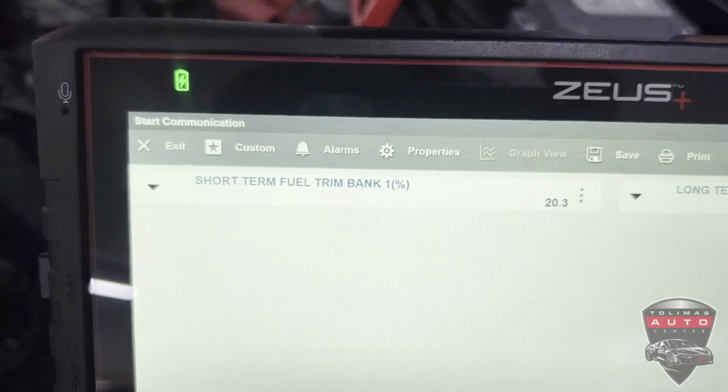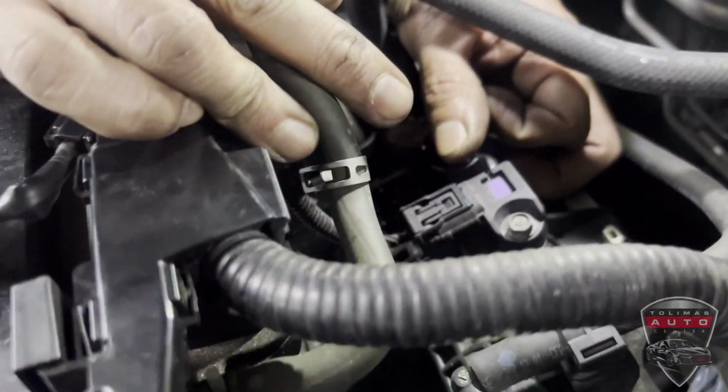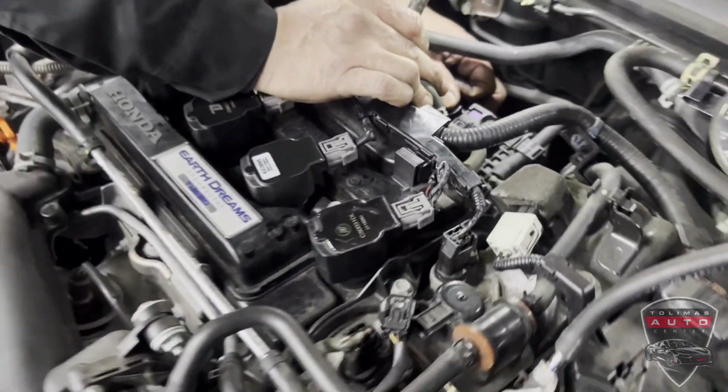We were able to determine the cause of the high fuel trims by disconnecting the vacuum hose that goes from the valve cover to the intake and plugging the intake. And as you see, after we plug the hose and there's no more air leak, the fuel trims start to go down. So we replaced the valve cover and seals, fixing the air leak, solving the problem for the customer.